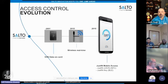Again, I already talked about it, right? In 2001, when we started, SVN, which stands for SALTO Virtual Network, data on card, was the concept. It was using an RFID credential, which has a memory chip in it, and it allows you to write information to that chip, right? The purpose of an RFID card was multi-application. It could be your POS system, it could be how you're logging into your copiers, your traditional access control system, a whole host of different things it could be used for.